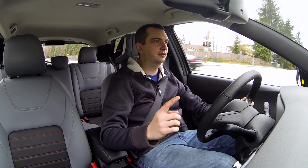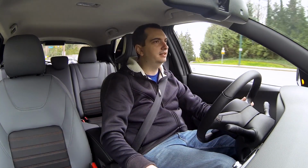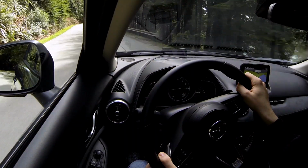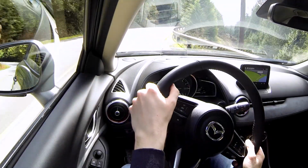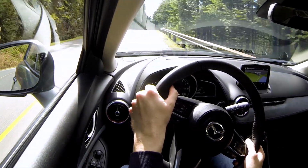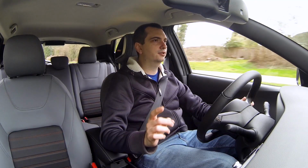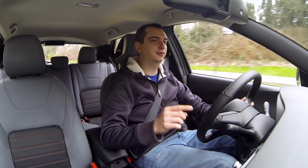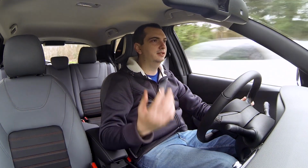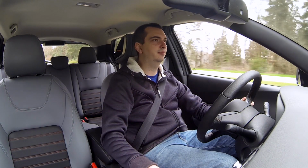which is what the Mazda CX-3 has. It's a 6-speed automatic. However, in Canada at least, you can get it with a 6-speed manual. In the United States, unfortunately, you do not have this option. But here in Canada, it's also limited to just the base model of the CX-3 and only in front-wheel drive. If you want a different trim and you want it with all-wheel drive, it has to be the 6-speed automatic.